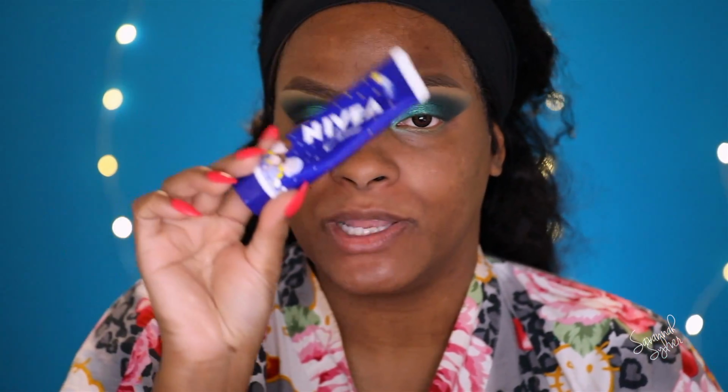Okay, the eyes are partially done. Let's move on to the face and create the magic, so you can see the whole look. Okay, so for my face, I am going to go in with my Nivea cream. You guys already know the drill. I love my Nivea cream. It is so moisturizing and just great for my skin all over.